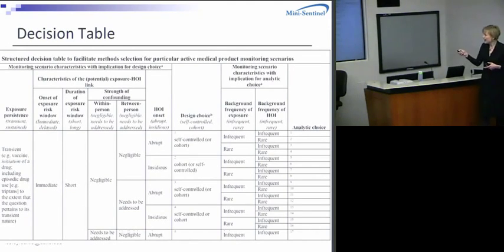And then over here we have characteristics that have implications for the choice of the analytic approach that we use. And the idea is that you can go down this list, identify where you fit in terms of exposure persistence, and follow across and figure out exactly which analytic choice makes the most sense on the basis of the characteristics of the question that you're asking. So there will eventually be 64 boxes here.